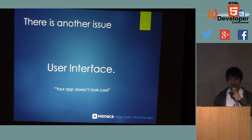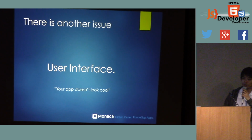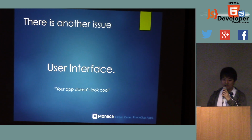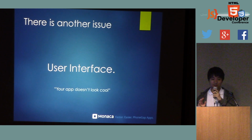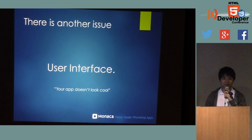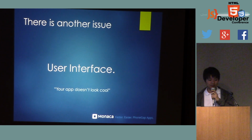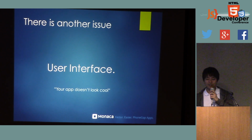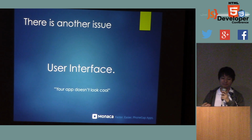But now I had another issue, and that was the user interface. In Japan, like Toyota, everyone demands Toyota quality. They need my application to behave excellently all the way. But if they say my PhoneGap app doesn't look native, I'm very depressed. I need to do something better.